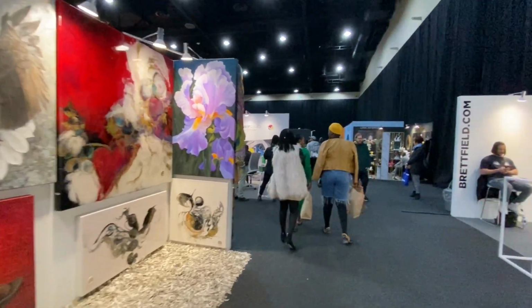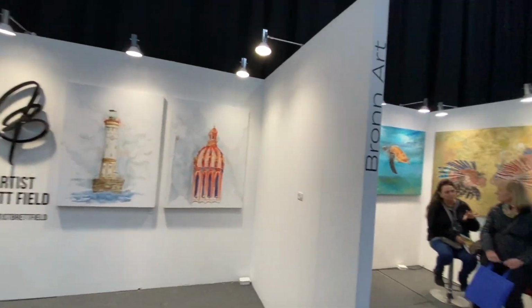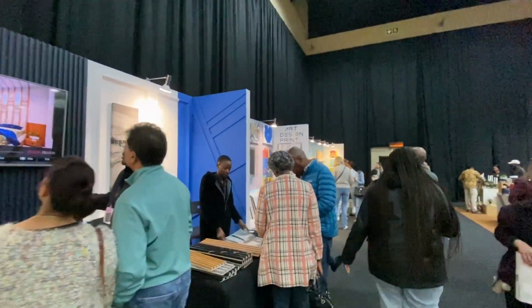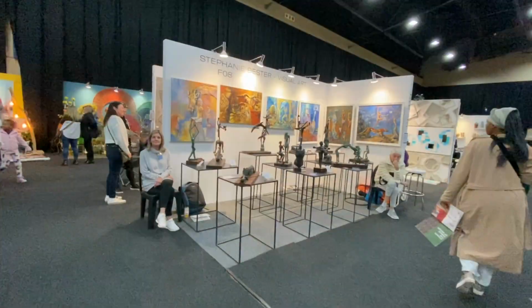This side is some more art. So you can see it's quite a variety of exhibitors here. Quite a bit of art this side. Lot of art this side.